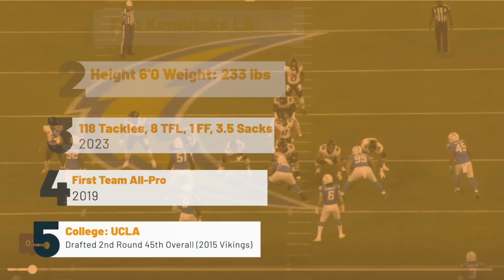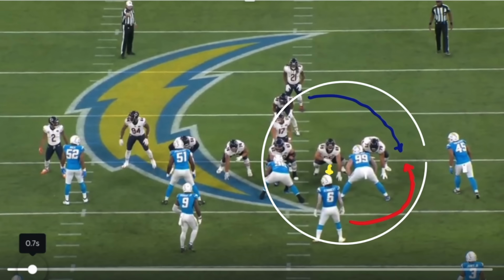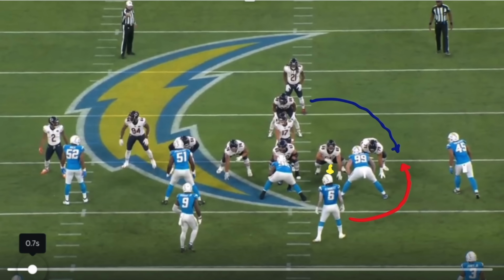So in this play here, it's going to be a run to the left side. But seeing guys like Kendricks going out there and being able to meet this guy at the hole, and that offensive lineman trying to get down to the second level, but Kendricks using his hands and being able to gain leverage and close in and make the play. You like to be able to see these type of plays when it comes down to the linebacker position, because you don't want these guys trying to play bully ball. You got to go out there and set the tone.